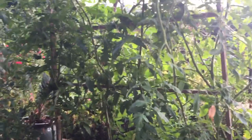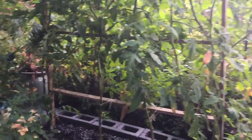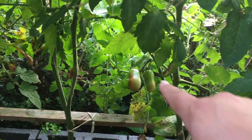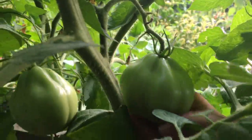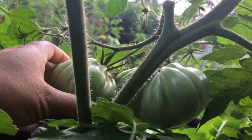However, only one of these so far is a true San Marzano shape. That's this one. Starting to blush. This one is not a San Marzano shape, but all 4 of these were from the San Marzano seeds. Anyway, those are huge. Look at those. Look how big these are. So big. And they're not San Marzano shape.